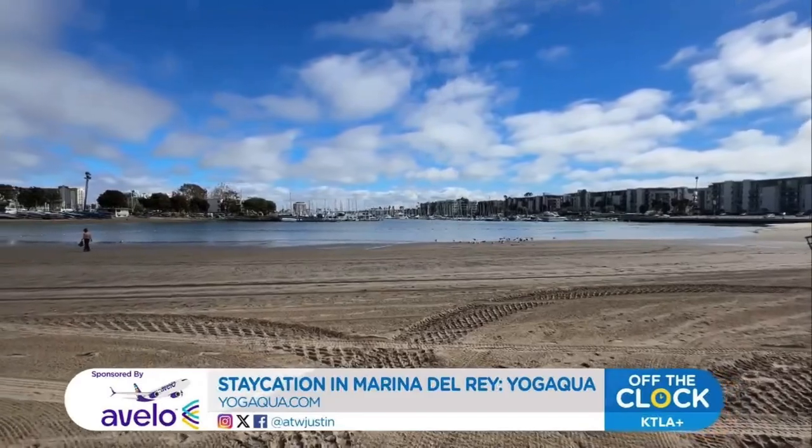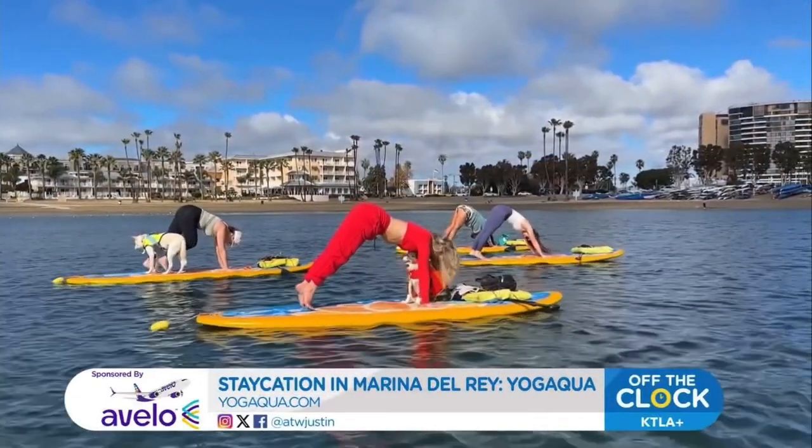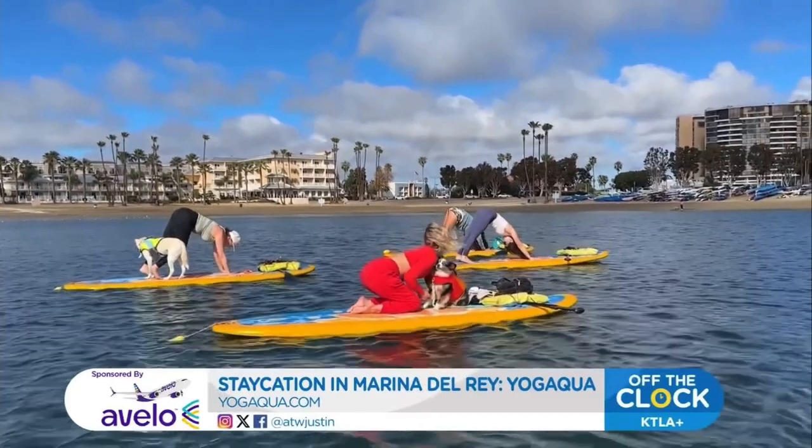So this is Mother's Beach. To me, it's more like a lake than an ocean. But then Yogaqua is yoga on the water. So here's something very LA. Doing downward dog on a stand-up paddleboard with dogs on your stand-up paddleboard. Wow.